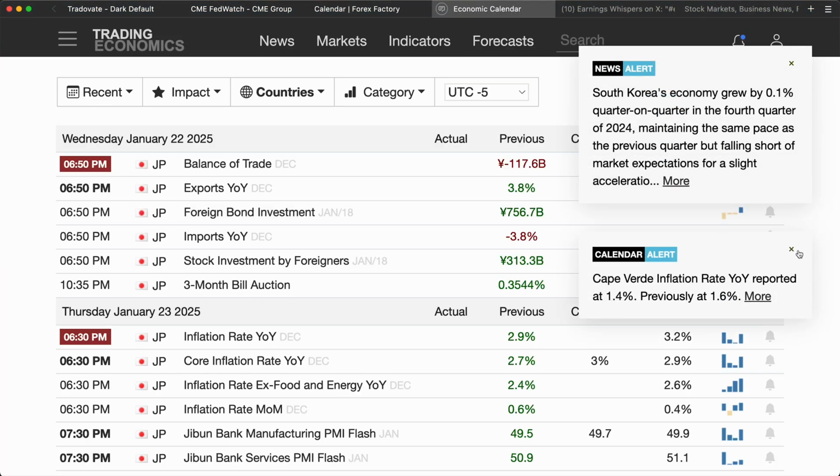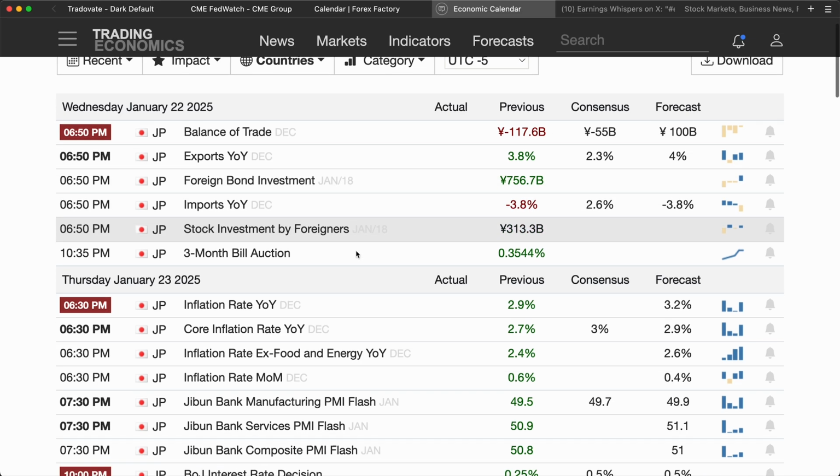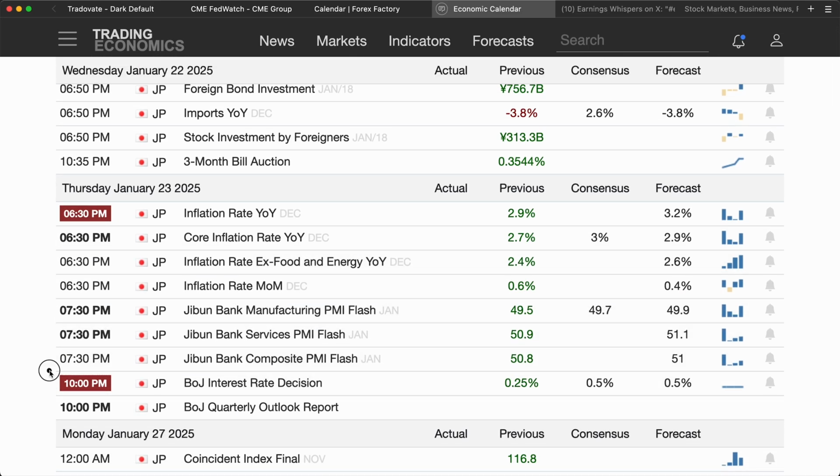Here it is, the Bank of Japan side. This is what I wanted to remind you of Thursday after the close. There it is, 10 p.m. Eastern Time, the decision from the Bank of Japan. So expecting that 25 basis point hike, you can see here, the consensus is for a 0.5 from a 0.25. So unless there's a surprise, unless there's a jumbo hike, I think that we're pretty much all priced in at this point, and the market should be able to digest and handle that with no issues.